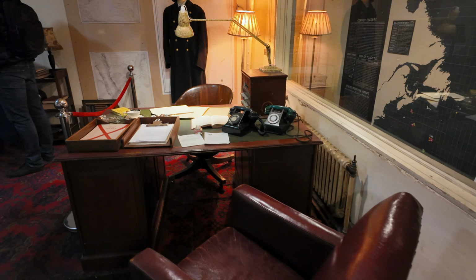This was the office of the Commander-in-Chief of Western Approaches. Over here is something quite extraordinary. Winston Churchill's projector. Churchill used this projector to view war footage, and this played a crucial role in military strategy during the Second World War.